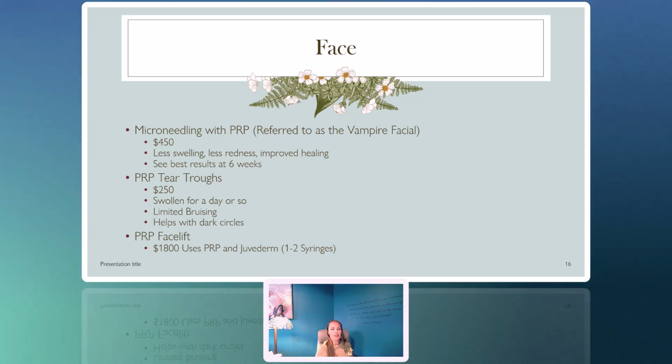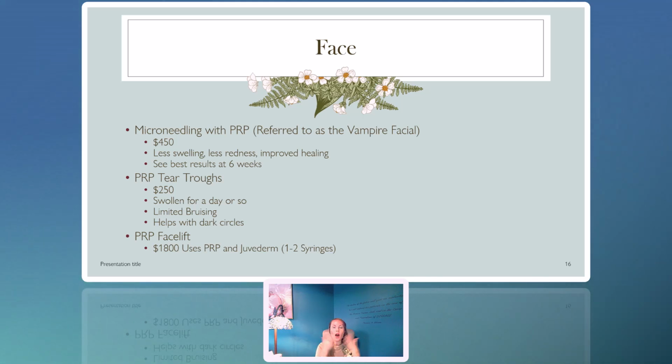The PRP facelift. So this is going to be injecting PRP into a lot of areas across the face. And we're using this in conjunction with a hyaluronic acid filler just to give you a more subtle overall look. So sometimes we're putting it above the eyebrows, in the cheeks and the jawlines, in those lateral oral commissures or those marionette lines along the nasolabial folds.